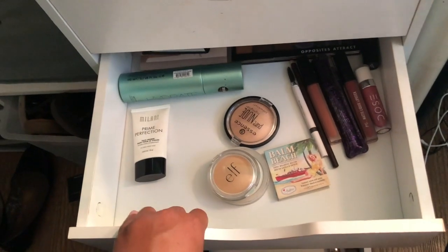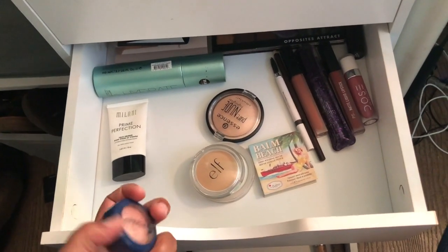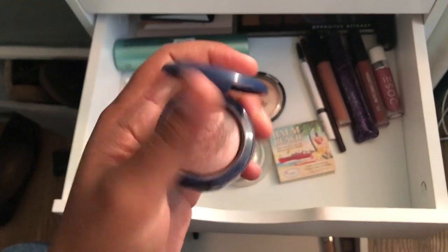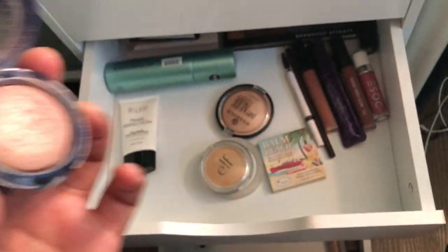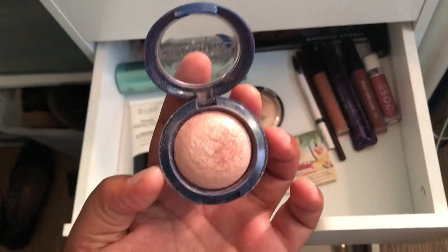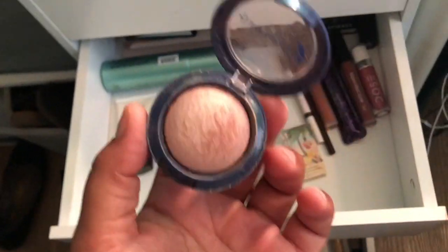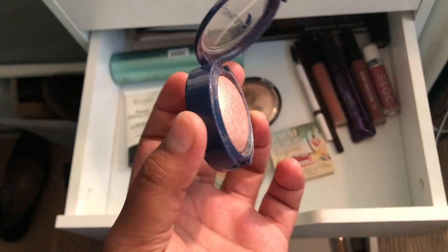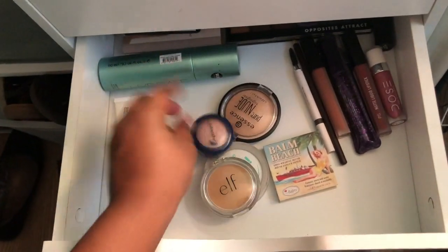This is like my neglected stash. We'll be shopping my stash for that next week, but these are the products that I just don't use. I used this once this week, and it's so stunning. So I don't want to put it away in the bottom drawer, which is makeup that I already used in my Shop My Stash recently. I don't want to put that in there because I only used it once. So we're going to throw it in here.